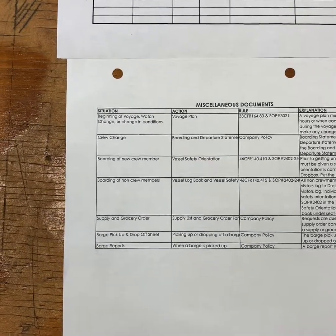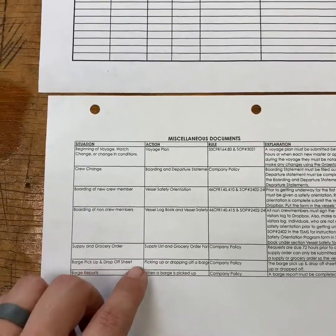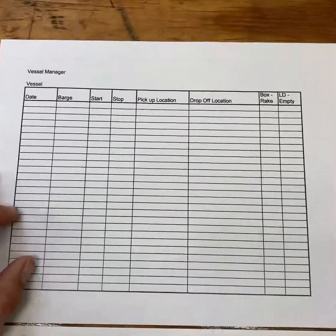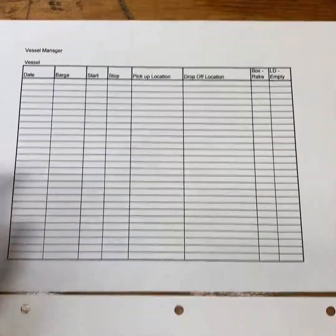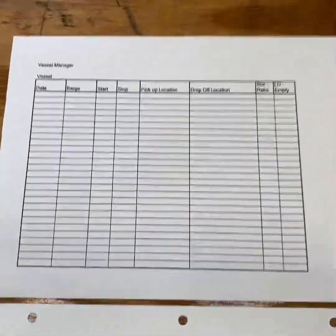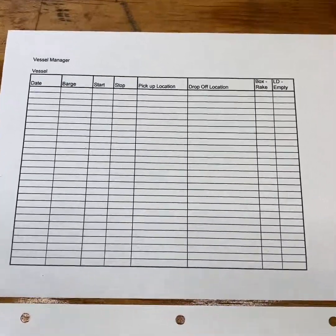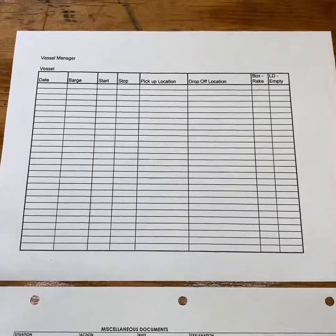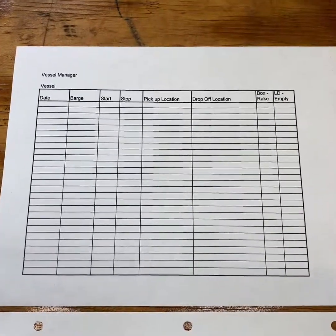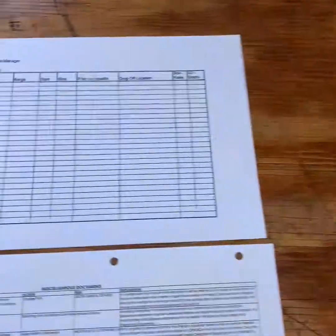The next situation is barge pickup and drop off. You should fill out a barge pickup drop off sheet anytime you drop off or pick up a barge. This is very important because we use this sheet to do the billing for the barges that are being moved around. Once you have filled this out, send a copy to the Dropbox.